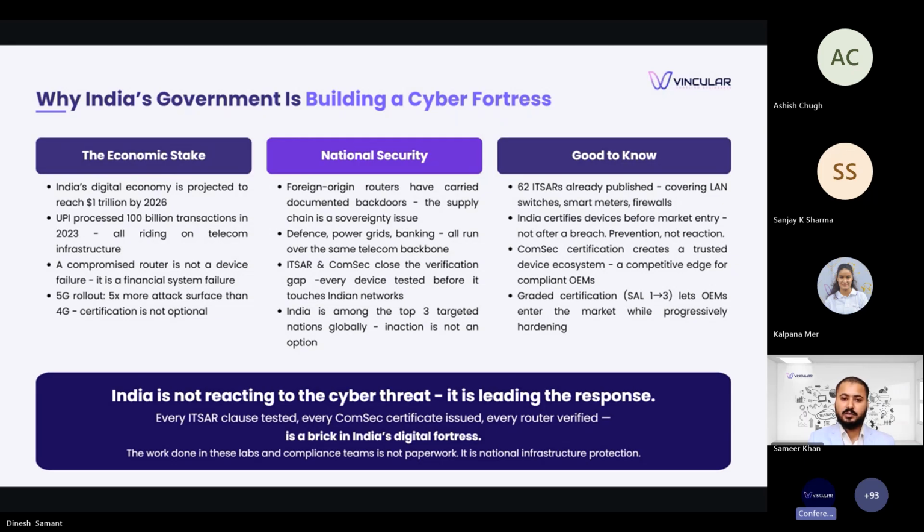India has designed COMSEC to be progressive. Mandatory baseline requirements are live today, and the framework is actively expanding. Getting certified now puts you ahead of requirements that are only going to tighten. So, consider this: every clause tested, every certificate issued, and every router verified is a brick in India's digital shield. The work done in your labs and compliance teams is not paperwork. It is national infrastructure protection and it matters.